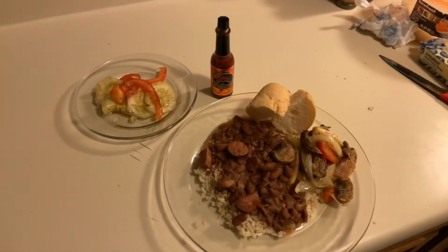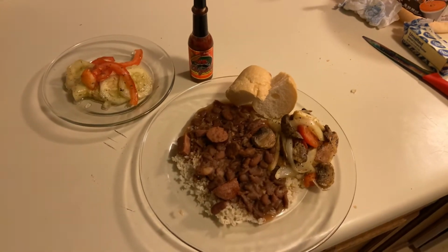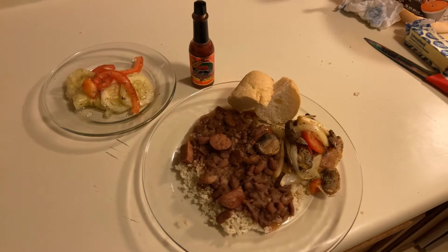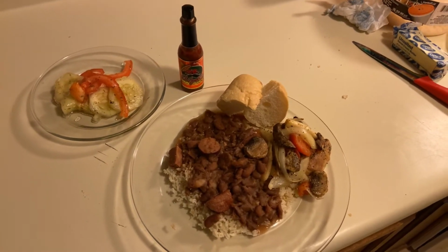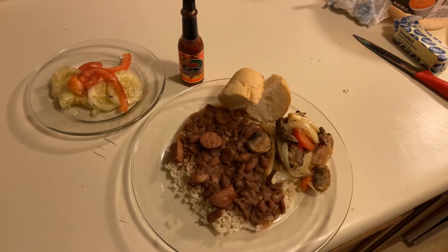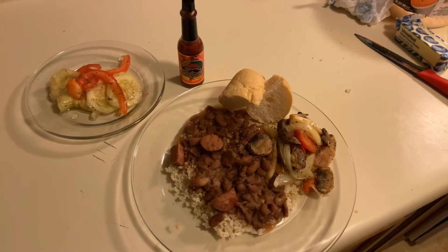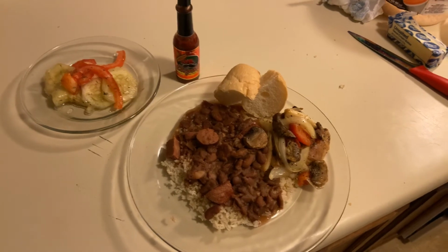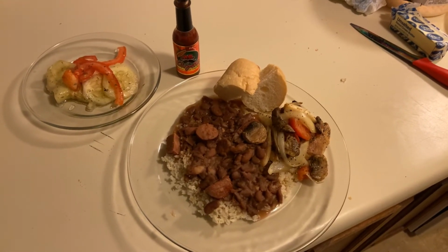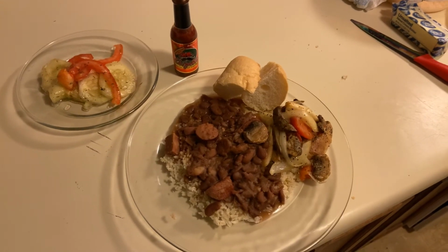I'm just showing you what I made today. I just had some leftover red beans and rice with some baked chicken and some cucumber and tomato salad with olive oil and vinegar and my hot sauce. My red beans are really leftovers, and I just threw some thighs in the oven, but you gotta wash them really good. So this is called my Nola bound chicken.